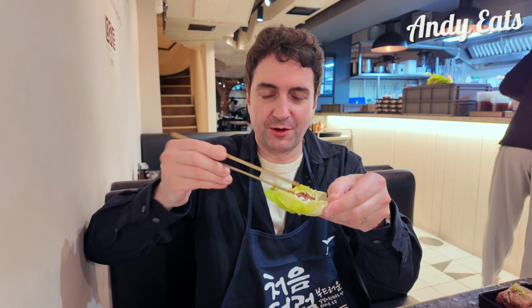One of the things you can do with samgyeopsal is get a piece of lettuce and the pork belly itself, put a little bit of rice and that samjang from earlier, put it all together, and now you've got a perfect little parcel. Super tasty, really nice with the lettuce. Definitely recommend you order that to go along with the samgyeopsal, the pork belly.